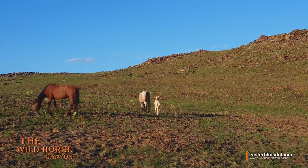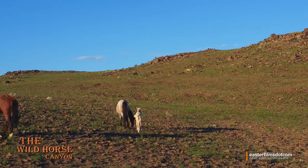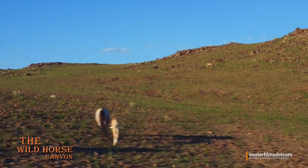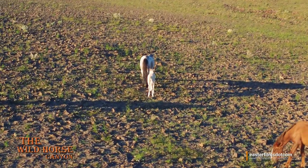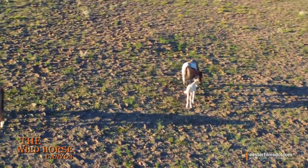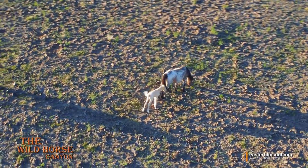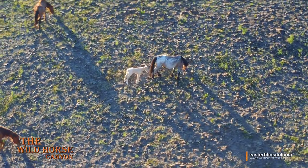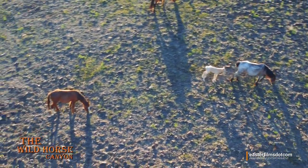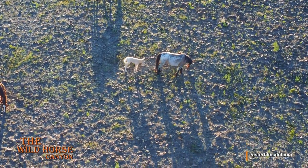This is about a quarter of a mile away, and there's quite a gust of wind that's coming up the plain. So I'm trying to take my time and ease into position over them. What I don't want to do is frighten the horses, so I just take my time. Look at that.